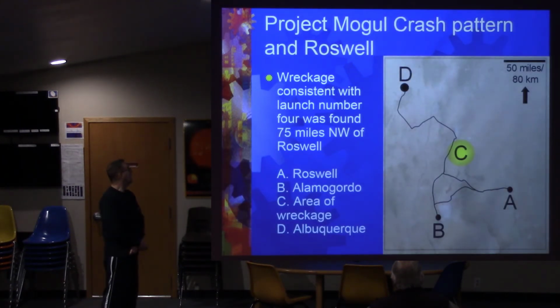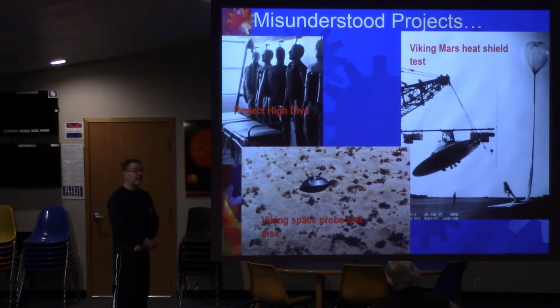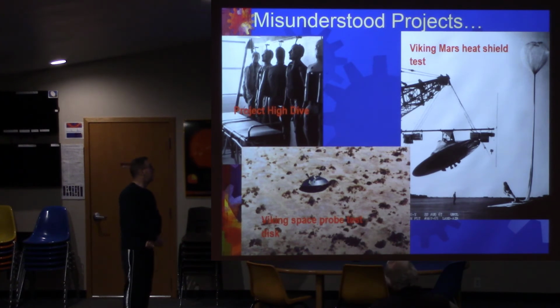Yeah. Looking at the geography of Roswell: Roswell, New Mexico is the A, Alamogordo, New Mexico is location B, the wreckage is actually up here in C, and Albuquerque is up here in D. So the wreckage is consistent with launch number 4 of what was called Project Mogul, found 75 miles northwest of Roswell. And we've done lots of other test things that have looked weird, like the Viking Mars heat shield test. That's pretty alien looking. The Viking space probe test was dropped with parachutes. Project High Dive was trying to see the effects of high altitude ejection systems for pilots and what would happen to their bodies. And these were mannequins or test dummies.